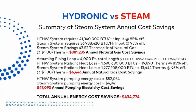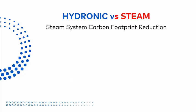But we're not just saving money here. We're also saving the planet by reducing our carbon footprint. Each of the cost savings we showed on the previous slide comes from a reduction in energy usage. Now let's quantify how much carbon footprint reduction comes with those savings. Of course, the big one is the savings we achieved by making our steam plant 95% efficient. That represents savings of 381,235 therms of natural gas each year.